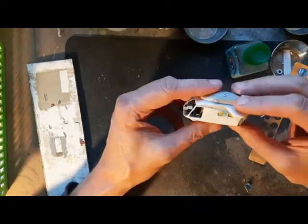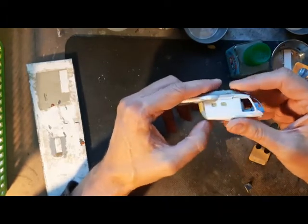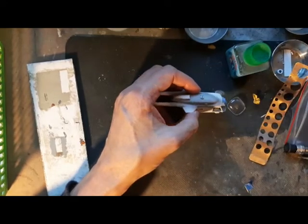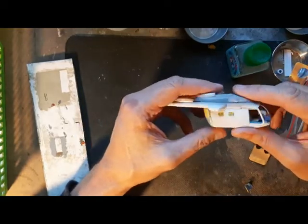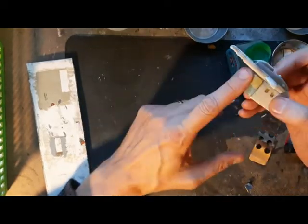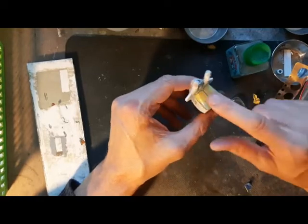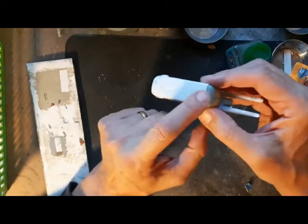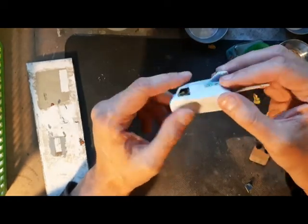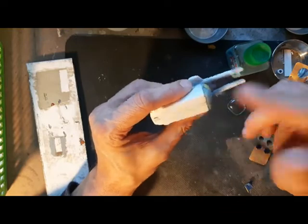So a bit more progress on the Ka-126. Main elements coming together now. Rotor head is done with the initial painting. Cockpit done, cabin done, glazing fitted. Aft cabin door now fitted. Major lip here on the back, so that needed sanding down. I'm going to have to apply some filler here because that's going to be clearly a visible step.